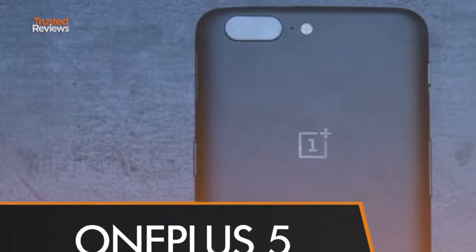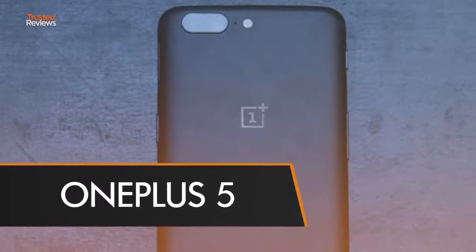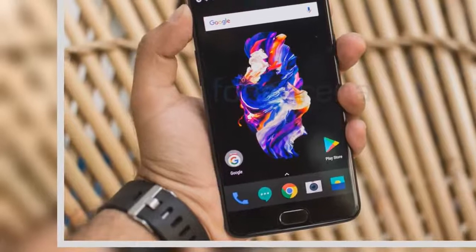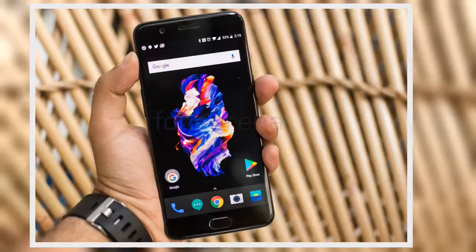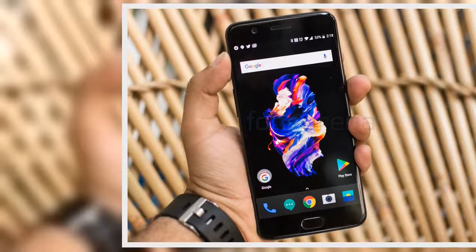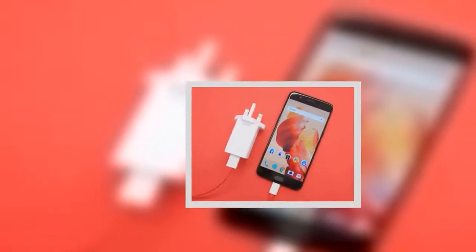Update: the OnePlus 5 is out of stock on the OnePlus website in the US, UK and Australia, and it has been for a while, pointing to the imminent arrival of the rumored OnePlus 5T. However, for those in India, the handset is still available via the firm's site. The OnePlus 5 has some serious competition in the form of the smaller, cheaper Honor 9, another handset attempting to be a flagship killer. Make sure you read our full Honor 9 review.